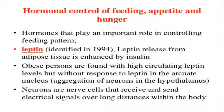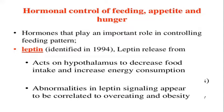So there are certain obese people who have been found with higher circulating leptin levels, which are resistant to some extent. So they are not stimulating the satiety center to some extent. Okay, so this leptin is going to act on the hypothalamus to decrease food intake and to increase energy consumption. So the satiety center is going to be stimulated. The hunger center is going to be inhibited. Then it's going to increase the energy consumption because leptin is associated with high energy levels in the body. So abnormalities in leptin signaling appear to be correlated to overeating and obesity. If leptin is not working very well, then you start overeating and then you become obese.